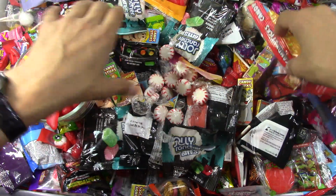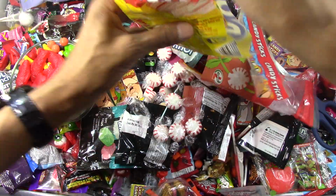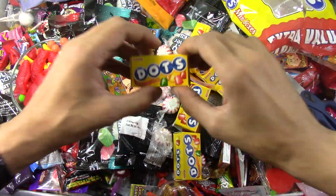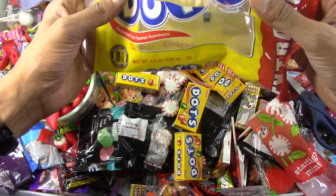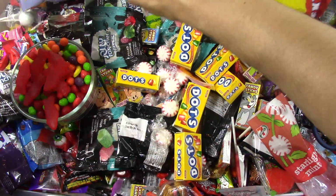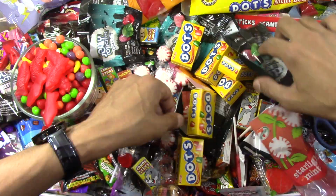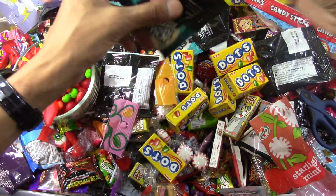And what else we got in here? Is that it? Oh, did we open the dots yet? No, we didn't. Yummy dots, Tootsie Roll dots. We already know about this. I got this today too. Mini boxes. I opened it already because I was trying to make the video earlier, but I messed up. So I had to re-record. And that's it. I have opened all my candy.